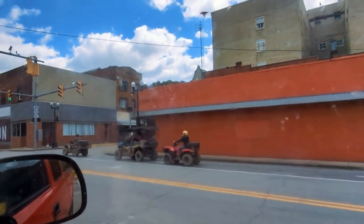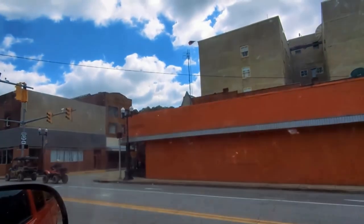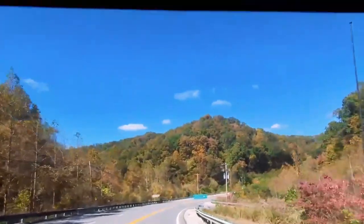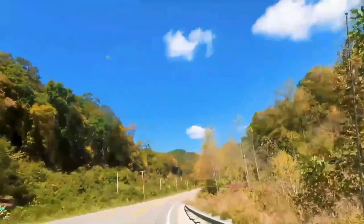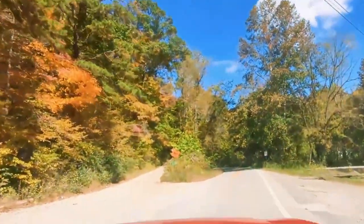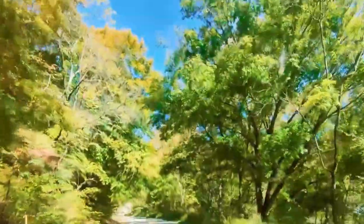We're in Williamson, West Virginia. Pretty sky. It feels warmer than 53 today, don't you think? Yeah, it does. Leaves are changing. Keep right to continue on County Highway 35. Continue for 4 miles. We're almost there. We're staying at Spruce Creek Campground.